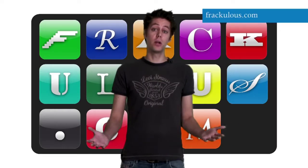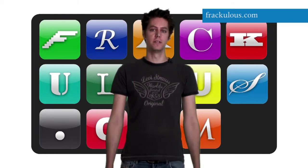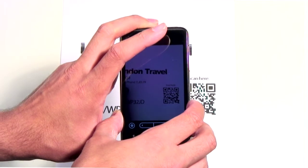When we first covered QR codes, those black and white squares that look a little bit like tiny magic eye puzzles, Windows Phone 7 wasn't even invented. There are now a smattering of QR reader apps on Zoom Marketplace, but they're all a little bit clunky, and NeoReader stands out as being the slickest of the lot.